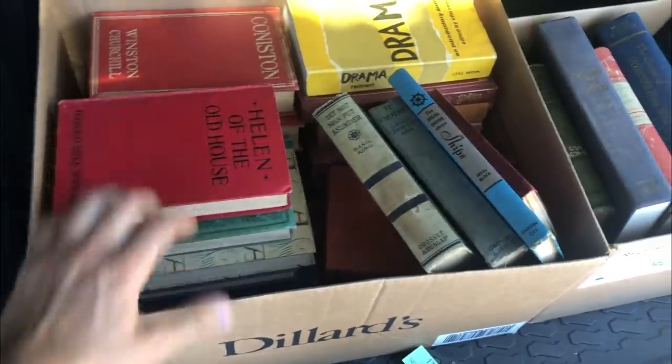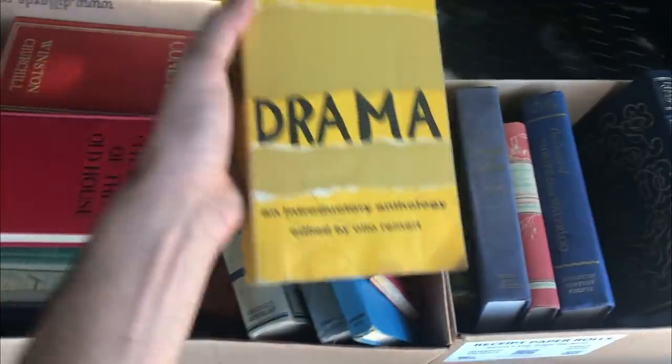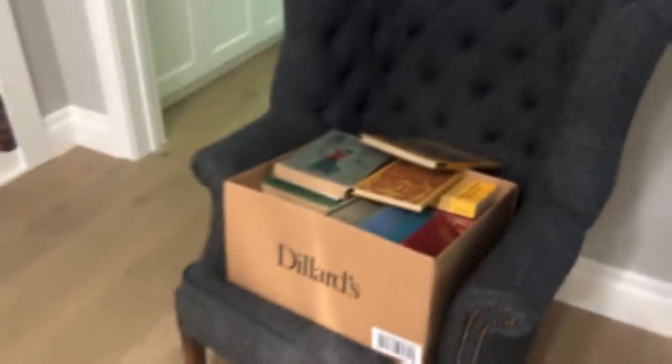Hello, queen. Okay, so here's the update. We have a lot of reds, greens, blues, some oranges in there. So we need purples and purple and yellow, I think. I only really have one yellow. Drama. Love that.